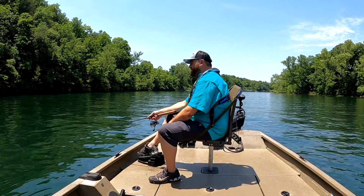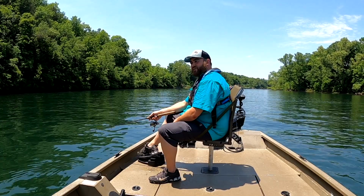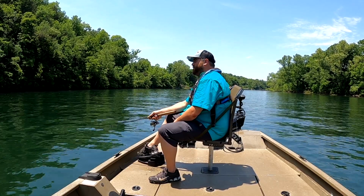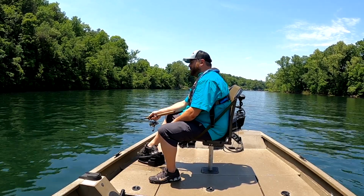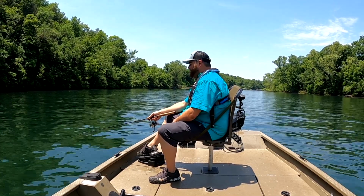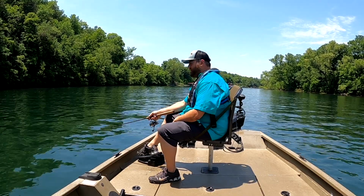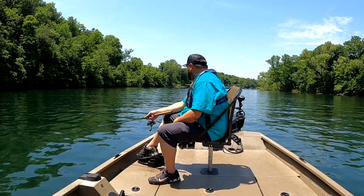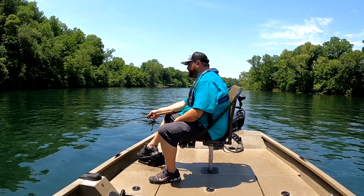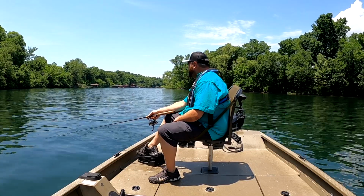Captain Billy was out here this morning. They were drifting this bluff right over here, fishing pink power worms underneath a float, and they were catching some fish. But they were still floating in this very same section that Dwayne said was the best for them. So it sounds like maybe there's some hungry trout in this section of the lake right now.